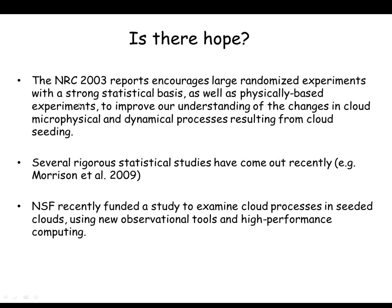And in fact, both types of studies have been conducted recently. Several rigorous statistical studies have come out recently. For instance, Morrison, Manton et al. Work in Tasmania and the Snowy Range of Australia. And recently, the National Science Foundation has funded a study to examine cloud processes in seeded clouds using new observational tools as well as high-performance computing in the context of this ongoing Wyoming weather modification pilot project that I mentioned.